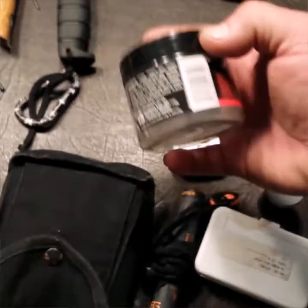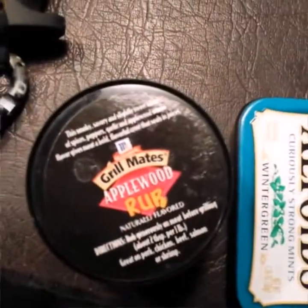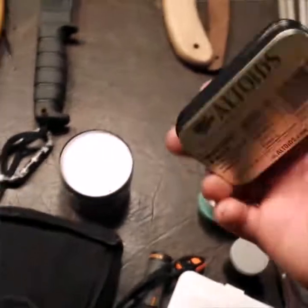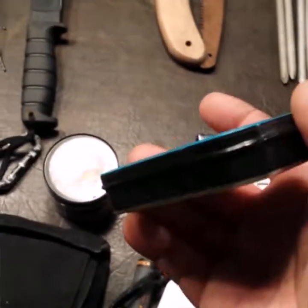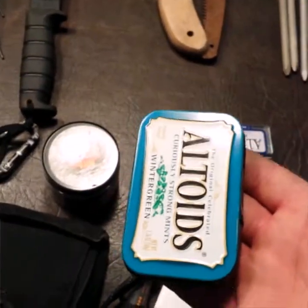I've got a miscellaneous container. Good rub for pork, by the way. That's that Applewood one, man. Oh, it's fantastic. Goes on the smoker. In my Altoids, I have it sealed up with electrical tape. And inside here is a bunch more fire starting and tinder also. Keeps it nice and dry.